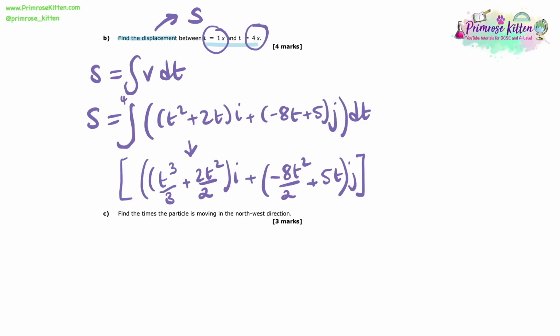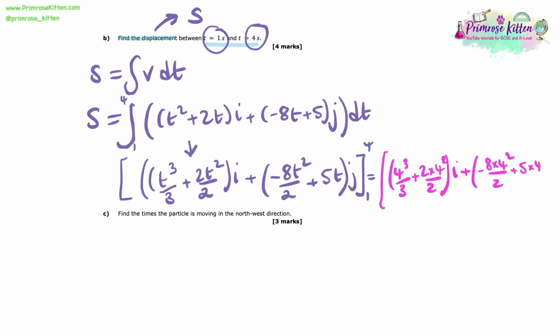Now, because we wanted the displacement between 1 second and 4 seconds, actually we wanted to integrate between the limits of 4 and 1. So that means now we've integrated, we need to substitute in 4 to start off with, and then subtract it with the 1 substituted in. So starting with the 4, we get 4 cubed over 3, plus 2 times 4 squared over 2, and then those are the i components. And then plus minus 8 times 4 squared over 2, plus 5 times 4, and then those are the j components. And from that we need to subtract the same thing but with 1 substituted in place of t.